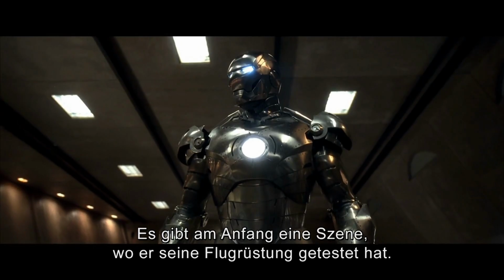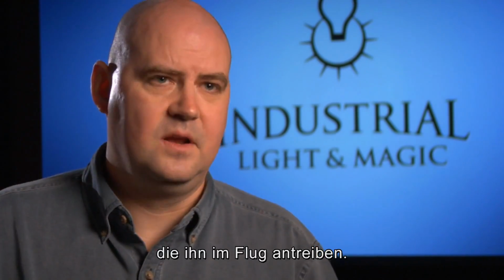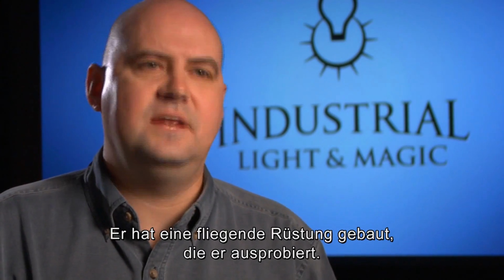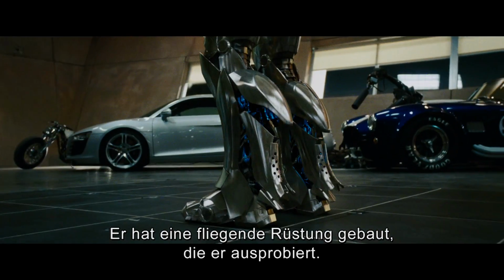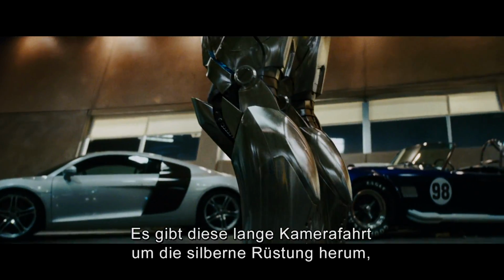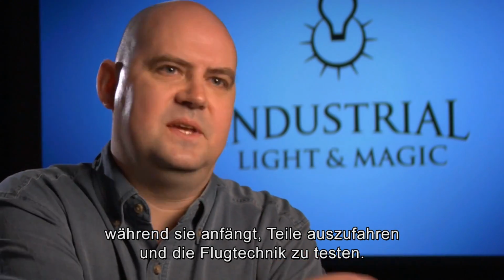There's a sequence early on where he's tested all his flying rig, and he's got his what we call repulsor technology thrusters, the things that actually propel him. And he's made a suit, a flying suit that he's testing. And so we've got these big tracking shots that go around the silver suit as it starts folding pieces out and testing the flying surfaces.